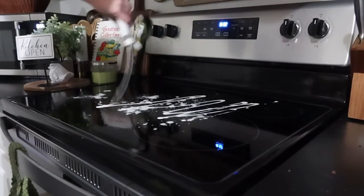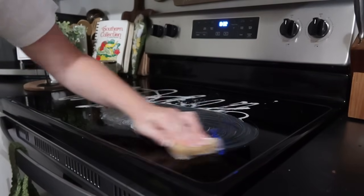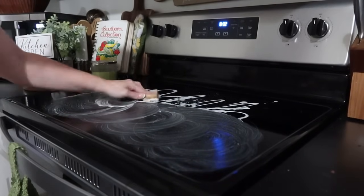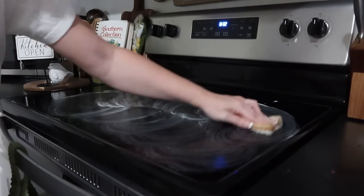I don't normally scrub down my stovetop every night, but on this day, I had something boil over earlier and it left a ring on one of the burners. So I just wanted to get that up and get my stovetop all shined up again.